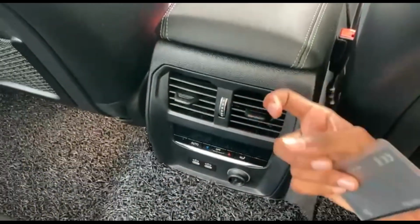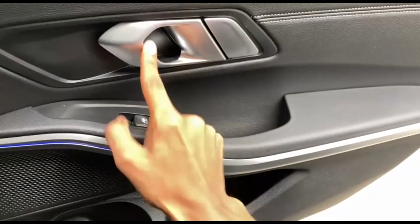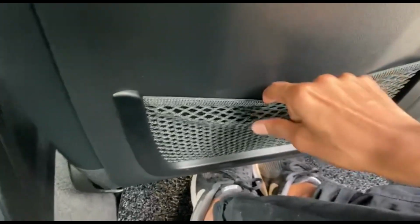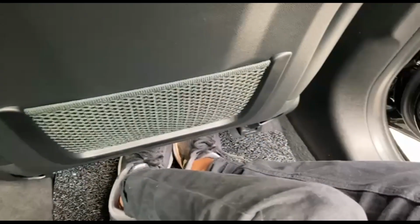But this part, the material, okay, blue color ambient lighting is here. I love this Hofmeister Kink door handles. This is the hallmark of BMW. This part fits very good. However, this part is also plastic. You have nettings. Okay, the C class has a more luxurious premium feel. You have this, they don't have any nettings.